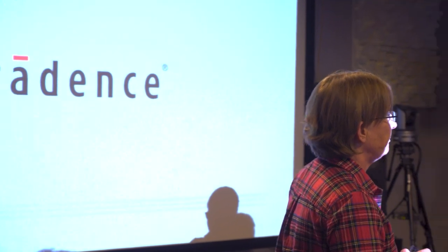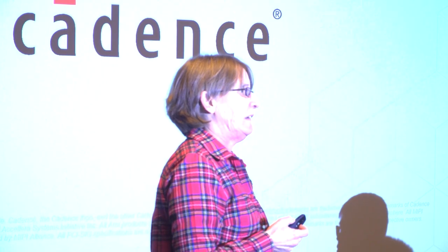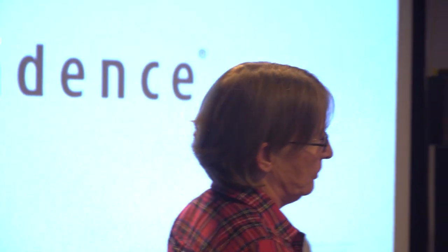Is there any plan of releasing Virtuoso that is compatible with Red Hat 8? Yes, you can use Red Hat 8 right now. They just say it's not supported. You use it at your own peril. But yes, our next major build, which will be in June, unfortunately.